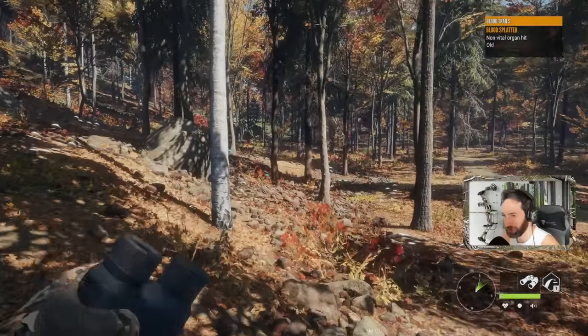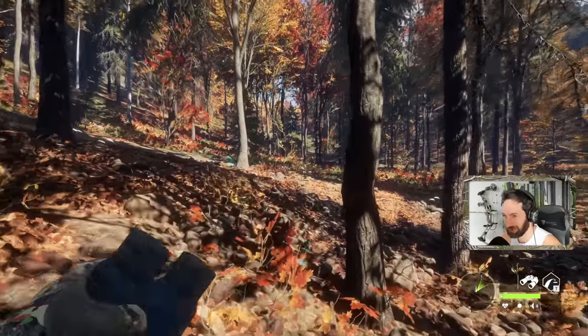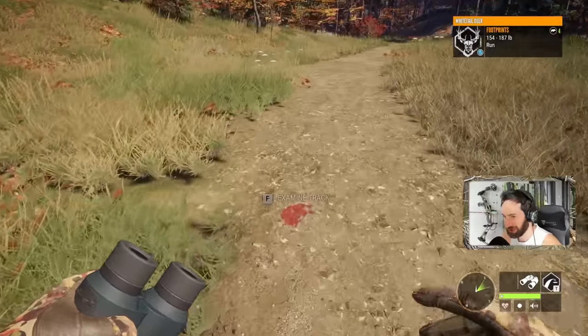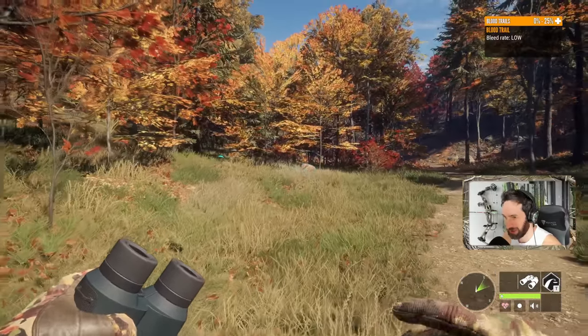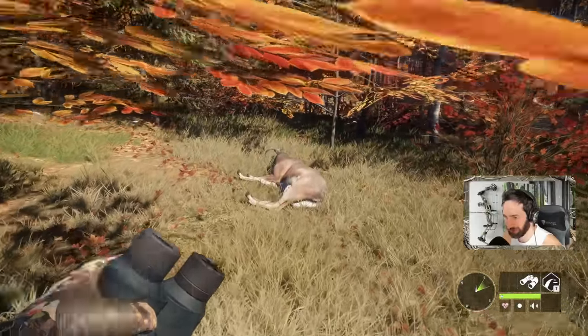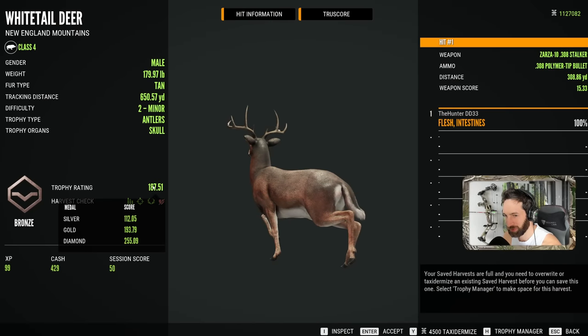All right. So it wasn't a perfect shot by any means at all, but it was in fact a non-vital hit, and it will take down our buck. He's actually going a pretty good ways, and I don't think we would have found him by not having the tracks on, so it's a good thing we did. All right, here's our buck down right over here. He went about 250, so definitely quite a bit further than what I was hoping for.